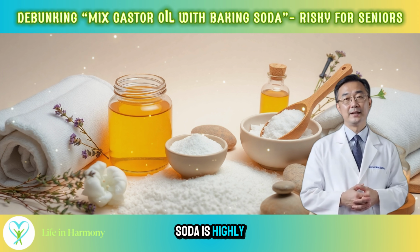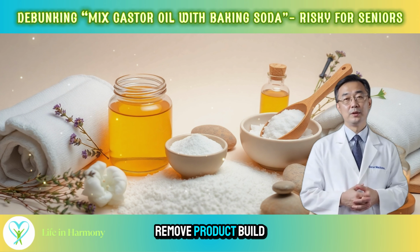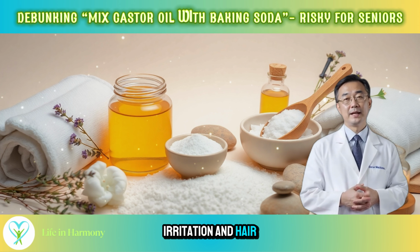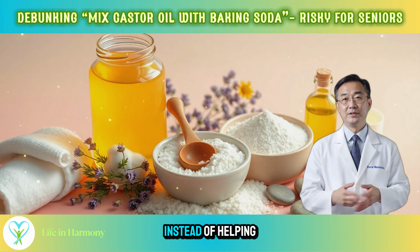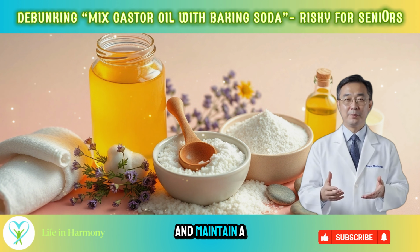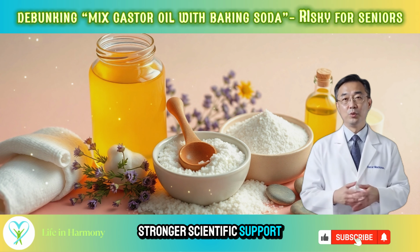Baking soda is highly alkaline and abrasive. While it may remove product buildup, it disrupts your scalp's natural pH, causing dryness, irritation, and hair breakage with repeated use. Regular use of this mix can damage your hair and scalp instead of helping. For healthier hair, use gentle, pH-balanced shampoos and oils, and maintain a nutritious diet, these methods have stronger scientific support.